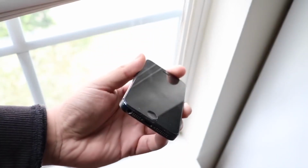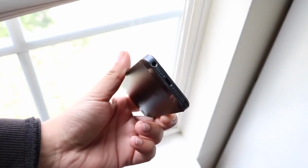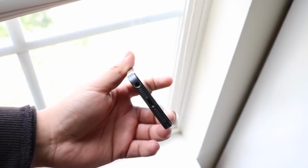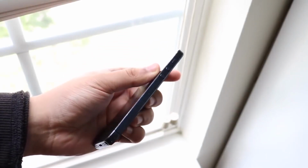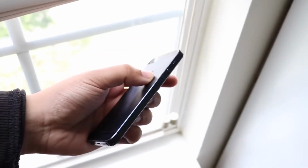Now, I find it kind of funny because they called it the iPhone 5 even though it had a 4 inch screen, so I'm not really too sure what they did there. And they never released a phone with a 5 inch screen. They've always been higher than that, but regardless, that's besides the point.